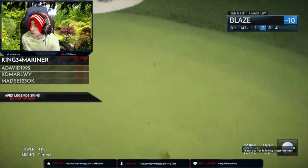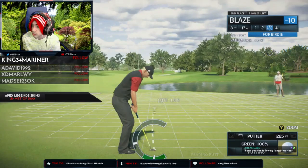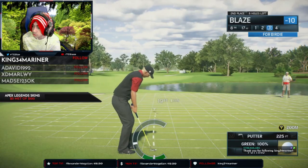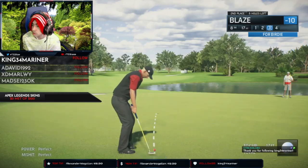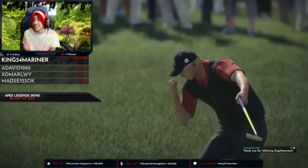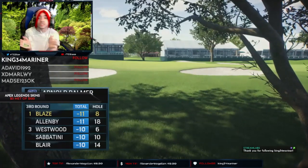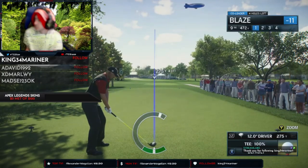Good looking shot right here. That's well played. Wow. Good look at birdie. Just needs to keep it steady here over the putt. Given the situation, Rich, things so tight at the top. Very, very good birdie. That was huge right there. Still with a great chance to come away with this title.